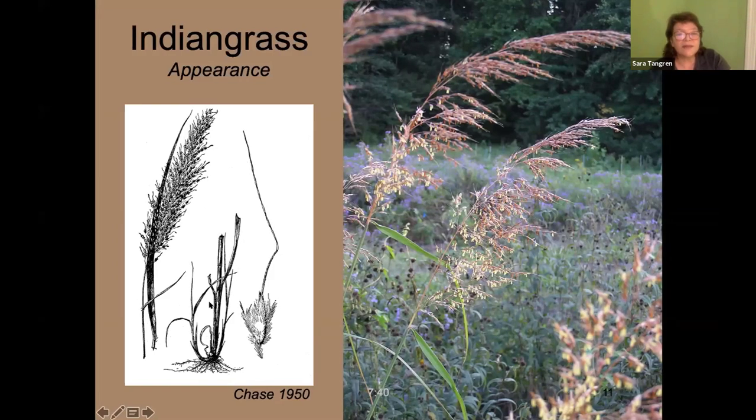Now, if you look at the illustration here, you'll see on the right is a seed, and the seed is covered with small hairs, the effect being essentially a furry seed. And that is why the plumes of the Indian grass have such a lovely, feathery, soft texture.